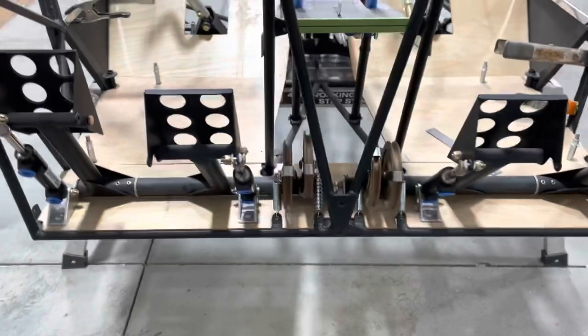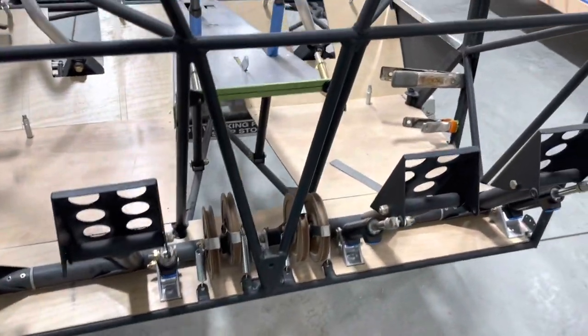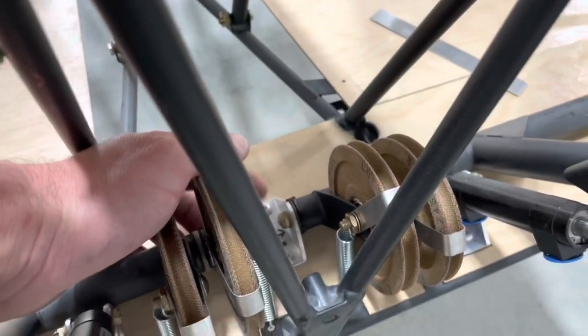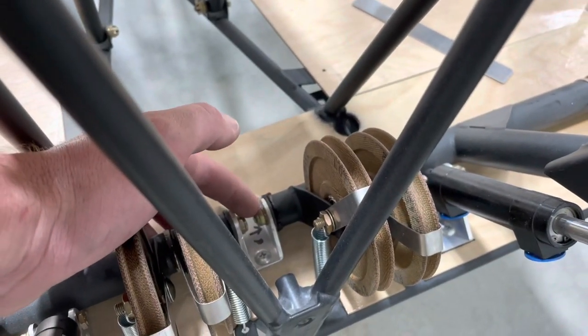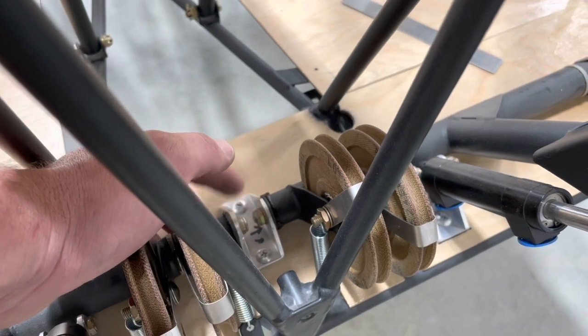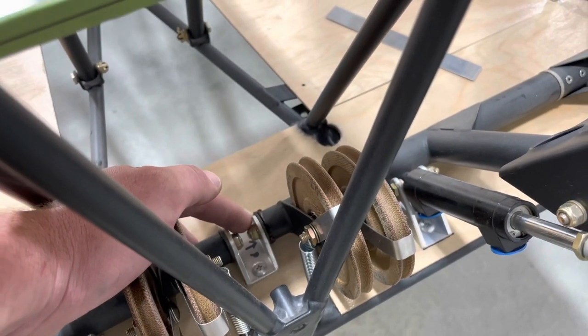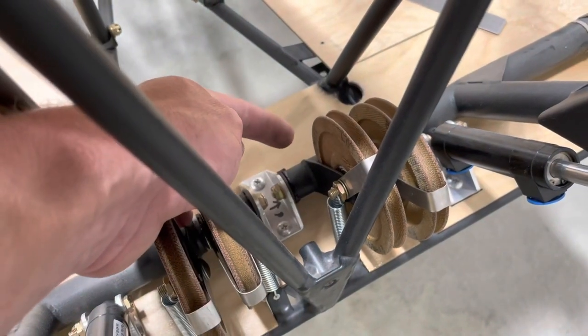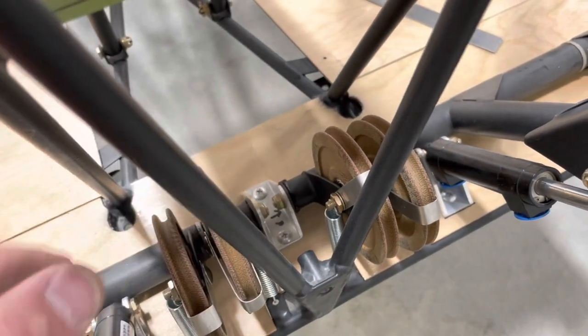So I got the rudder pedals installed. The only real thing to watch out for when you're doing the rudder pedals is it's a little tricky to get the plastic bushing. It's like that Vesconite material that Sling uses for the control bushings. It goes into the steel tube there, and that's actually your pivot point.